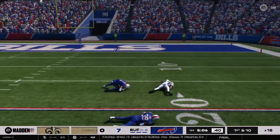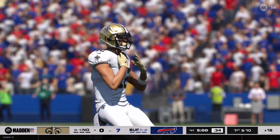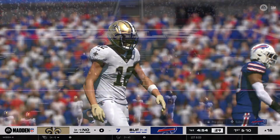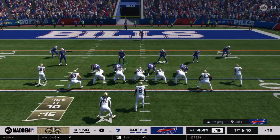It's caught inside the 25. And he is down deep into Buffalo territory. A big-time play there for New Orleans. 59 yards. A real field flipper there as all of a sudden they've got a first down in the red zone.